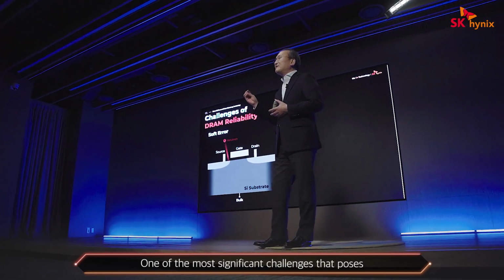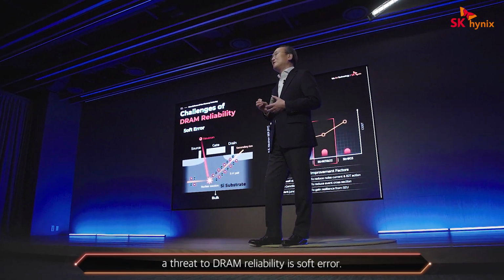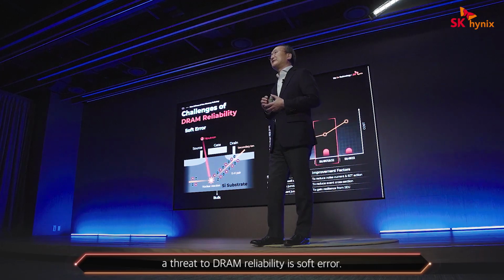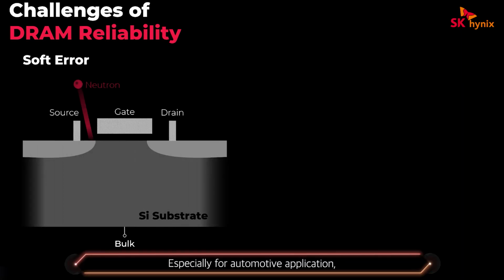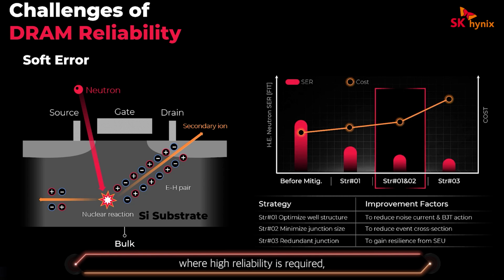One of the most significant challenges that poses a threat to DRAM reliability is software error, especially for automotive application where high reliability is required. Responding to software error is all the more important. To increase immunity against the software error, design option is usually considered, but as it entails area penalty, cost increase is inevitable.